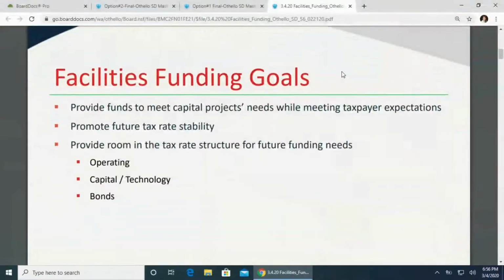So I had Mark Pressing from ESD 112 and their financial advisory services group come up with some slides for some options and funding for us. This is just some general goals: meet the capital projects needs while also meeting the taxpayer expectations, promoting future tax rate stability as well, and then providing room in the tax rate structure for future funding needs.